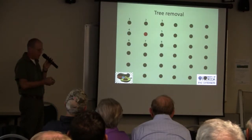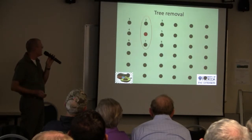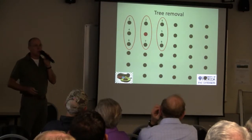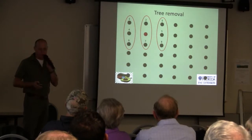So here's a grove, or part of a grove. Here's a positive tree, and so the suggestion would be to remove these 2, or worst case would be to remove all those trees. So all of a sudden you've removed 9 trees with 1 positive find.